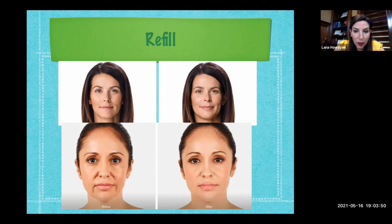So if you look at the upper picture, very subtle, but if you look around her mouth, so this is a younger patient, obviously, she has a little bit of volume loss or lines, the parentheses around the mouth, and you can see that's the before and after. The lower one is a little bit more advanced volume loss, and so you can see it's a nicer result. Obviously, when you have more volume loss, you need more syringes.